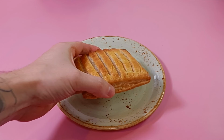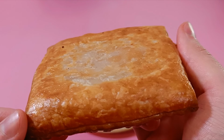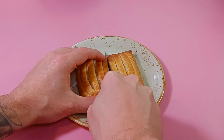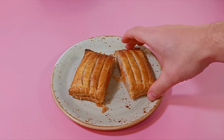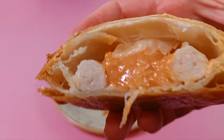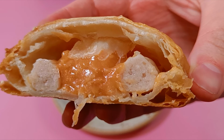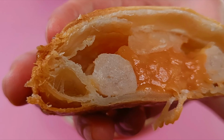I'm gonna have to go to Greggs and get one of these to compare. It's exactly how I remember these being from the store. Maybe a bit crispier. Never done a cross-section on one from the store, but I think this might be thicker or less filled, because I remember biting into one of these and having it spill out.